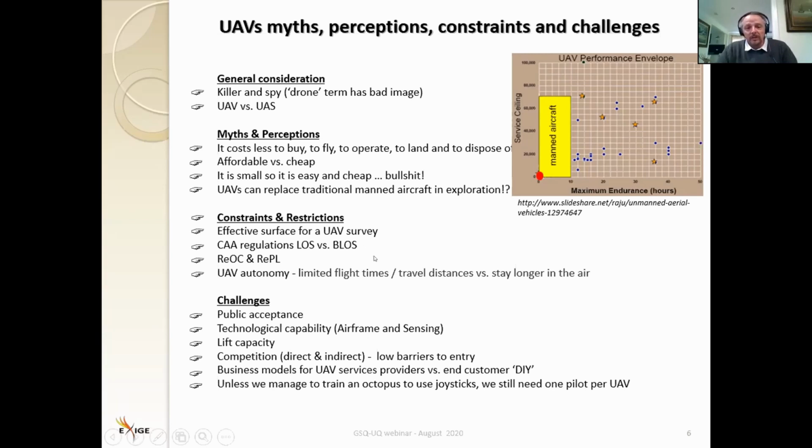Of course, slowly we see beyond line of sight options happening. It's usually still an exemption. You need to apply for it, and there are very specific conditions. It's very difficult. Europe is pushing in that sense, and there's a partner based in France that flies BLOS already, and it's obviously opening a large window of operations for better results.